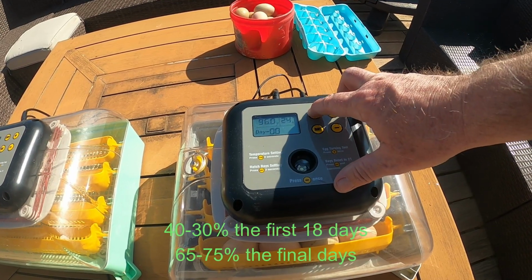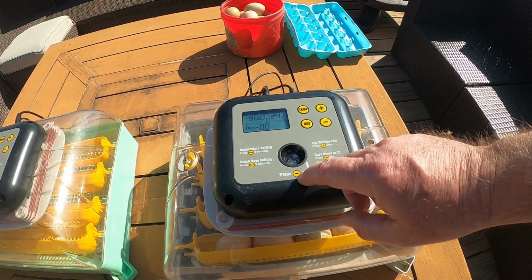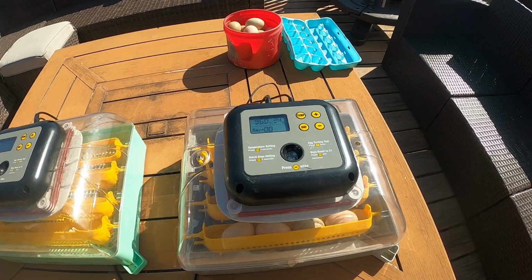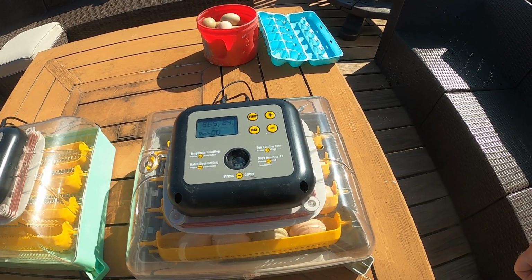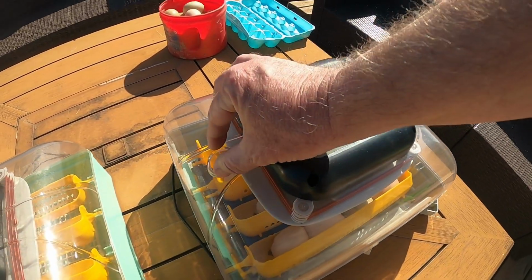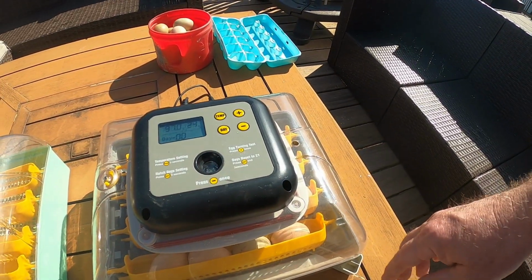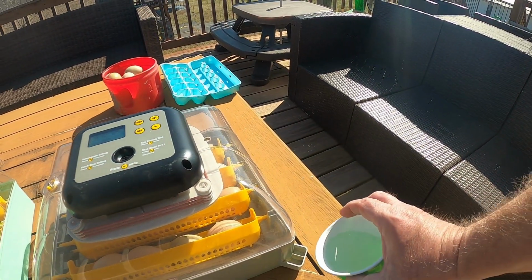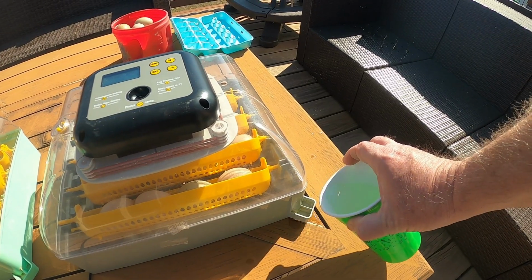These, you can adjust the temp. By hitting the temp, you can adjust the day. It also has a candler where you put the eggs in. Of course, with ours having the darker color eggs, you can't really candle them that well. If you get the humidity too high, they've got a little vent here. You can let some humidity out. Otherwise, you just kind of watch it. Take some water. You just kind of pour it in.